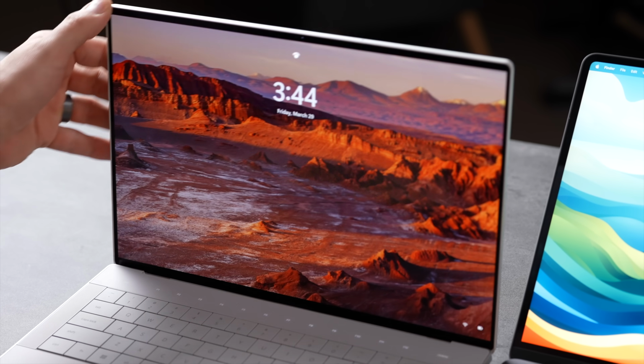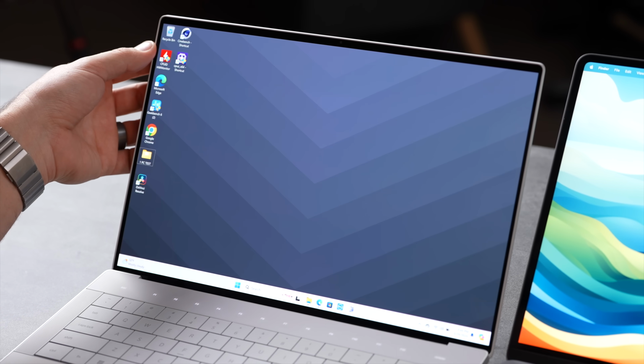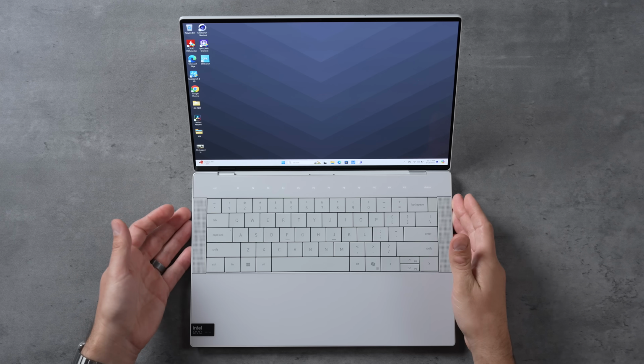But I do absolutely love Windows Hello and that login where you just open it up and it sees your face. It has the depth sensors and all the little sensors in there, and it logs you in. I wish we had that. And with that, another great thing about Intel and this Dell XPS is that it actually supports 4 displays, even in a model like this.